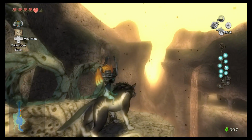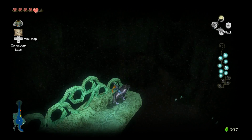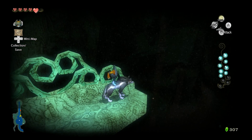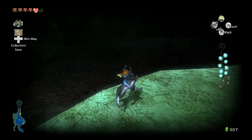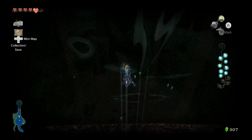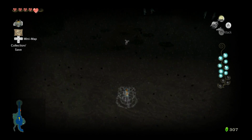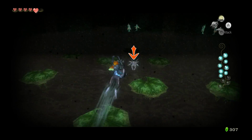Can I just drop down? Let's see what happens. You can see one down there, yeah. I have a feeling that if I drop down all the way, then I might... Go in the water, you just go in the waterfall because the tide will take you down there. Okay. Oh, there's one in the water as well. Oh, you can get up and then.